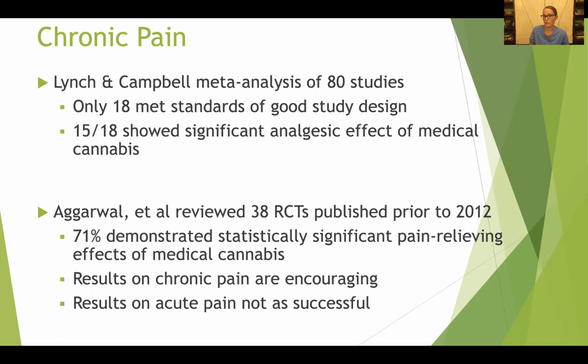Agarwal looked at 38 randomized controlled trials published before 2012 and showed that 71% demonstrated statistically significant pain relieving effects of medical cannabis. It also showed that the results on chronic pain are very encouraging. However, the results on acute pain are not as successful. And we are seeing that. When people are given medical cannabis for post-op pain, it doesn't really work as well as when you use it for chronic pain. And one of the theories is that with these endocannabinoid receptors, you need to take the medical cannabis every day to saturate those endocannabinoid receptors, and then it works better.